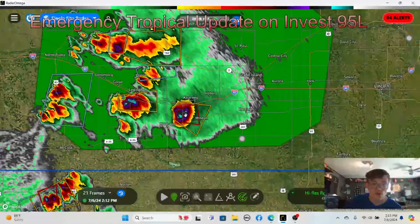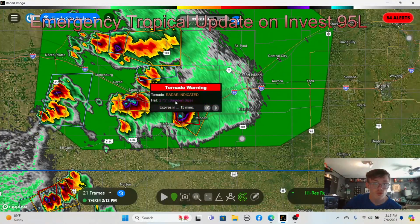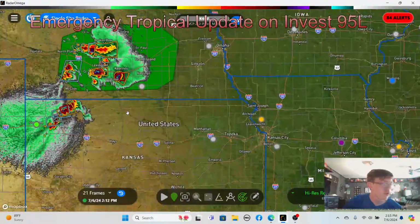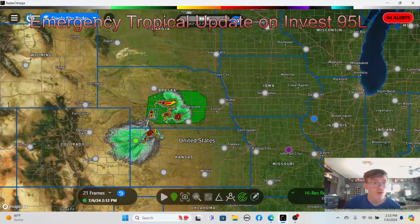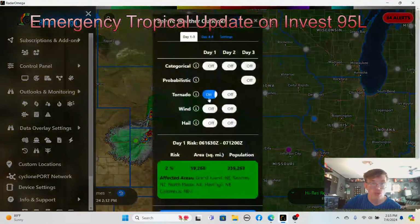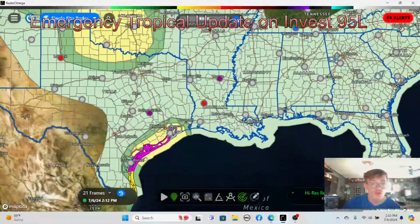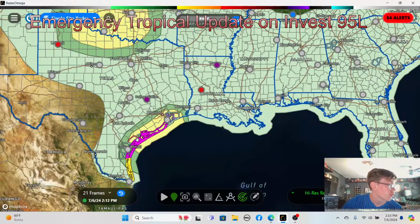Yeah, so there's that. Look at this, guys. Almost 3-inch size hail there in southern Nebraska, and a tornado warning there. So radar indicated there. So there's North Dakota for y'all. I want to go through the severe weather outlooks too. That makes me want to do that too. I didn't go over that this morning either, so I want to go over that.